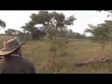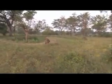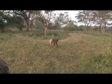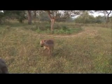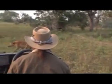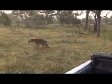This hyena's a youngster. Hello, little one. I want to come sniff my tires, see where I've been. Two-year-old, maybe 2.5. Probably one of the ones from Zoe's den.